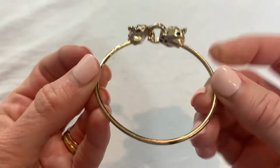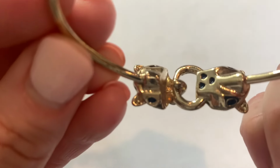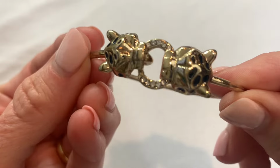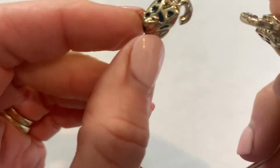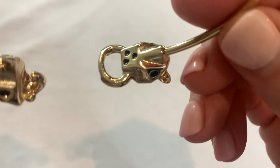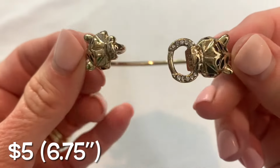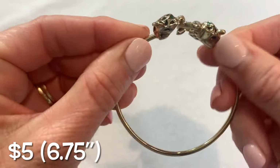Okay, we have a gold tone bangle bracelet with panther heads. I think the puppy's dreaming. He's doing a low growl in his sleep. Okay, it's a neat little hook clasp. Don't see any brands on that.